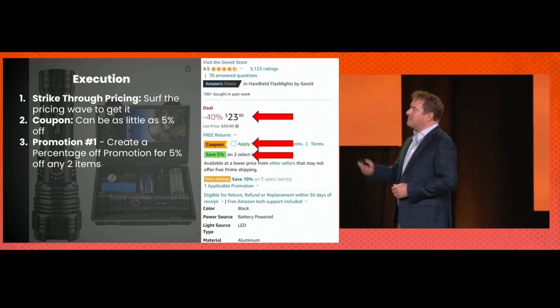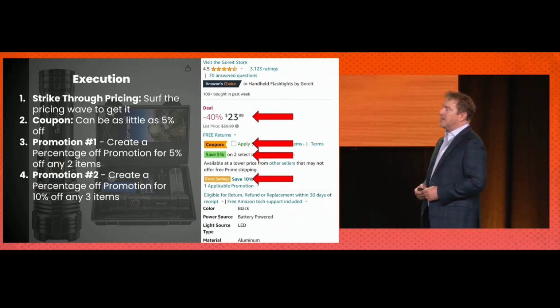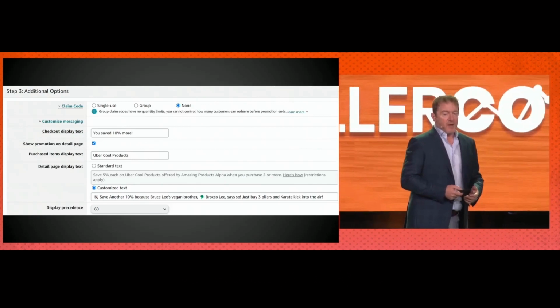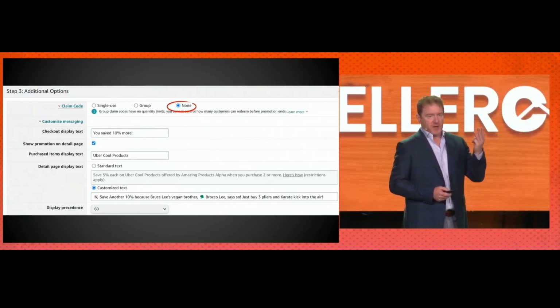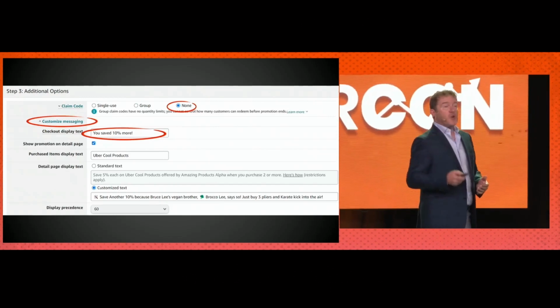Now, once you do that, that's going to show up in that third box I'm showing you, and it's time to create the other promotion as well. A lot of this is very, very similar. I'm not going to walk through all the steps of doing this, but what you want to make sure you do is that they don't have to use a coupon again. This one's going to be on 3 units, by the way. Also, you want to customize the messaging again. You want to make sure that you update your messaging.